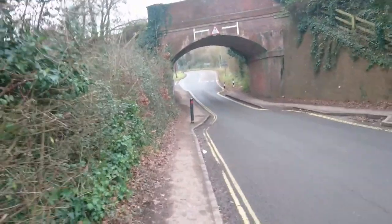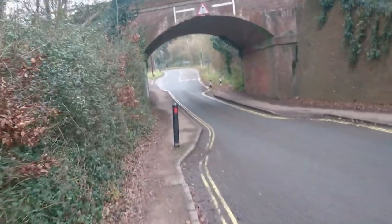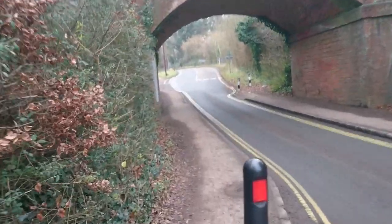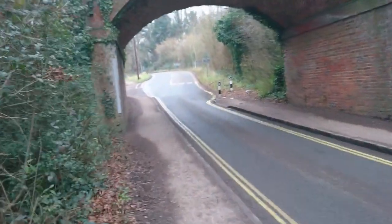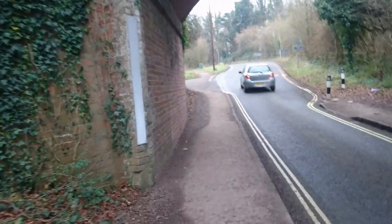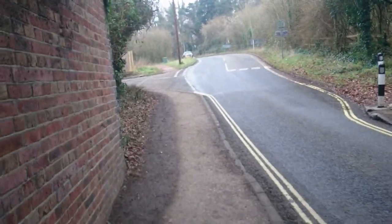Before they built the M3 on its current alignment through Twyford Down, there was actually a plan to build it through the water meadows, and that didn't really go down very well. That's why so many people argued over what was going to happen, how much it was going to cost, and all this sort of thing. They wanted to build a tunnel under Twyford Down, but it would cost too much. They had to build a cutting.